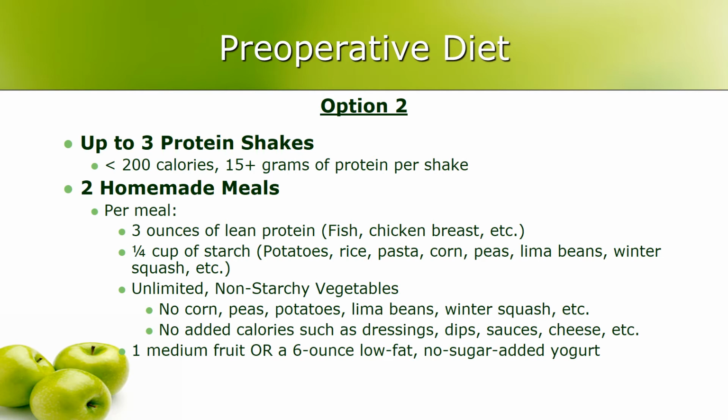We're going to do about a 1/4 cup of starch, like potatoes, rice, pasta, corn, any of those starchy vegetables that we have listed here. And then you can still have as many non-starchy vegetables as you like. Again, really making sure that you're putting a limit on starchy vegetables. And then you could also have a medium piece of fruit or a 6-ounce low-fat, no sugar added yogurt. This could certainly be a Greek yogurt. We just really want this to be very low carb, so really watch that sugar content.